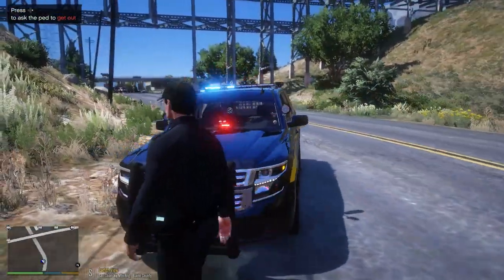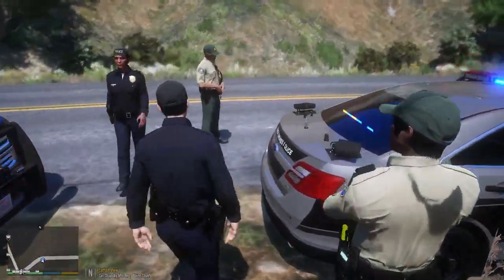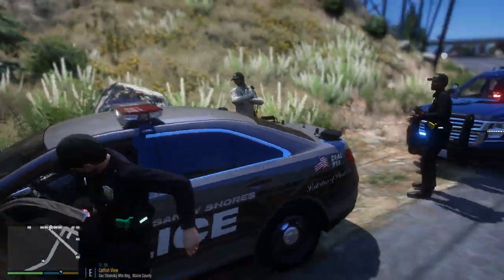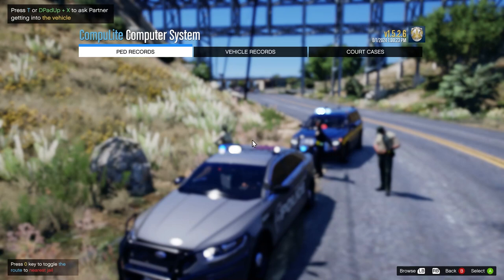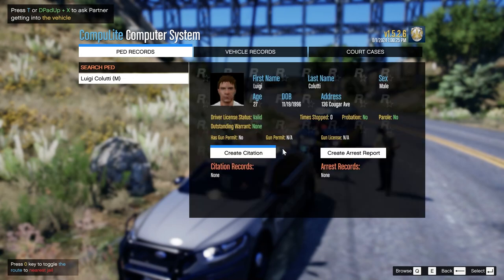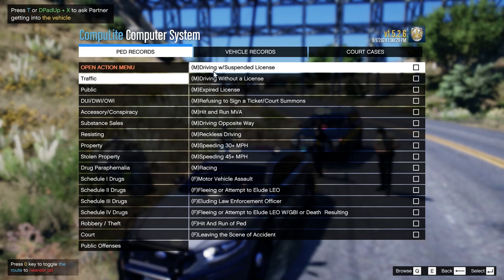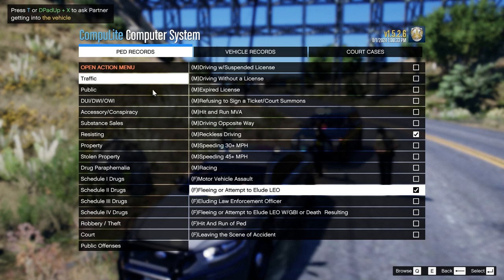Y'all up the view spawn point on that tower and I think it'll be okay. Alright, so he's gonna go in right now for trying to evade us and reckless driving. Reckless driving and leaving the scene.